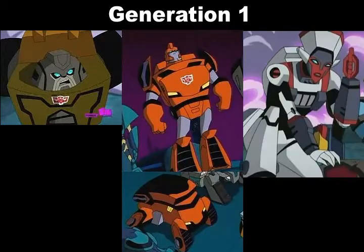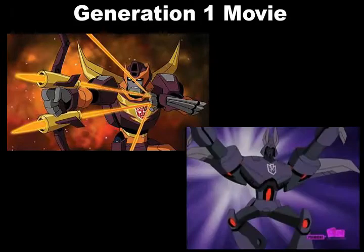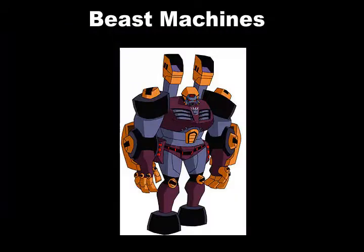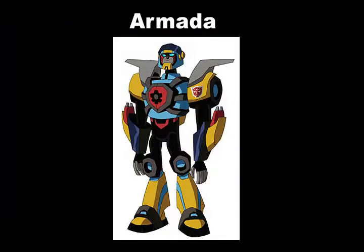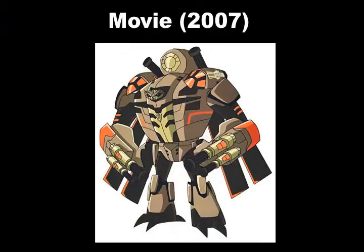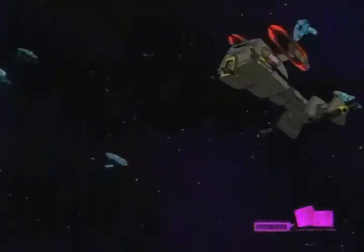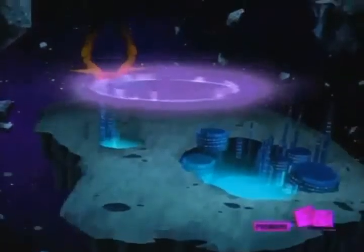There was Brawn, Ironhide, and Red Alert from Generation 1, Rodimus and Cyclonus from the Generation 1 movie. There was Spidor from Beast Wars, Strika from Beast Machines, Hotshot from Armada, and Blackout from the 2007 movie. Not only that, but it also featured Oil Slick, a brand new character original to Transformers Animated. I'm sure I left a couple out, but you get the idea. There was something in there for everybody. Blackout's cameo was a great perspective on scale, since he is the largest of the Decepticons.